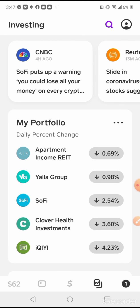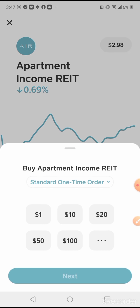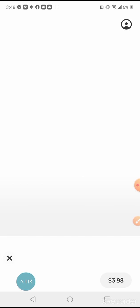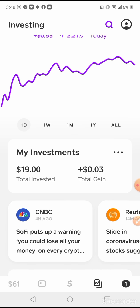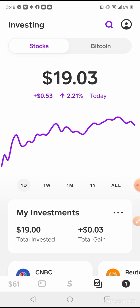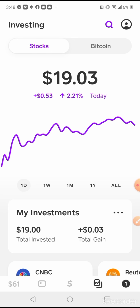Boom, boom, boom. Got the apartment income REIT. Dollar cost average a dollar. Okay. Boom, boom, boom. So now being that I sold two positions, let me see something real quick. We're going to grab two more positions.